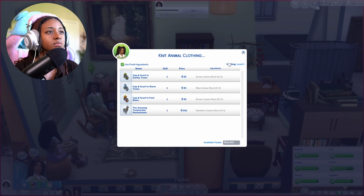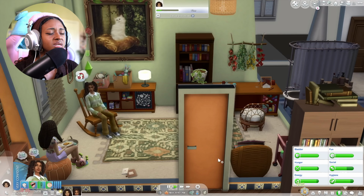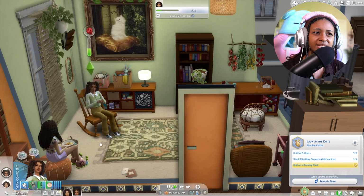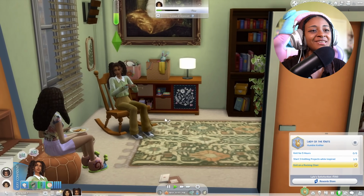Oh, she finished it. Wait, did she? Alright, start this earthy tone scarf, please. Did she finish the last project? Is it fun to knit in a rocking chair?